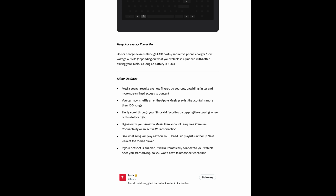But you do have to have the premium connectivity or an active Wi-Fi connection. That's either through your hotspot on your phone or through your Wi-Fi connection at home. And if you use YouTube Music, you can now see what song is coming up in your playlists.